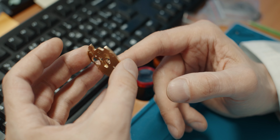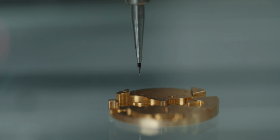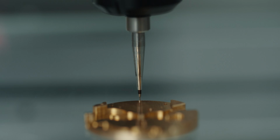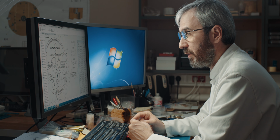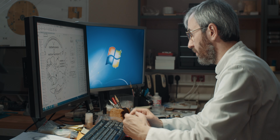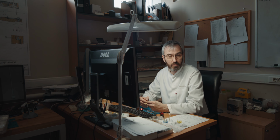Tolerances were calculated based on the sketch, and after that, the part was made, sent to be checked in quality control, and then, if everything was okay and the tolerances were met, it was sent for assembly, having proven good enough to be placed into the watch movement.